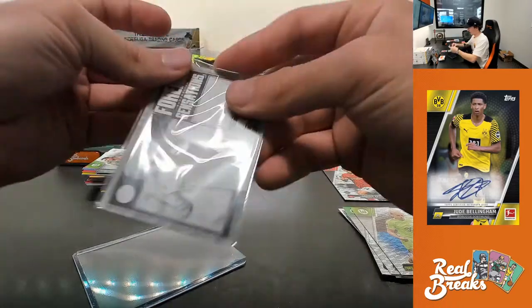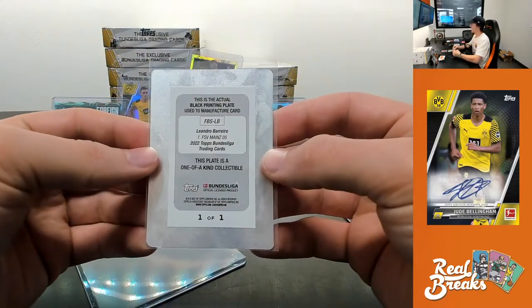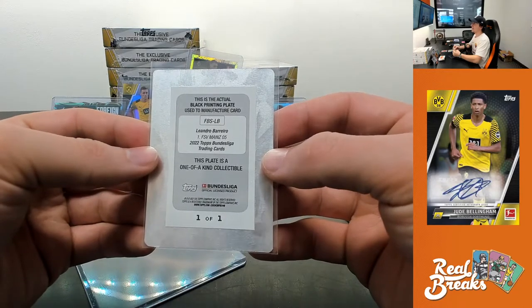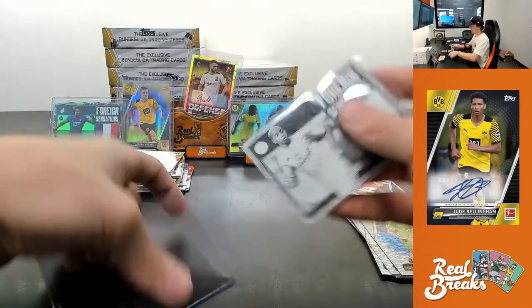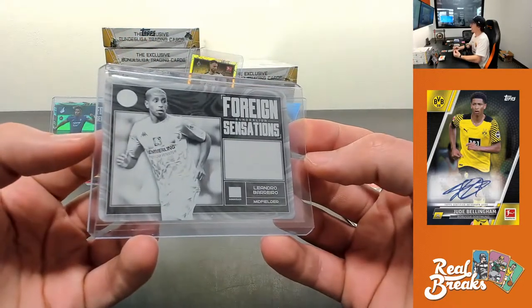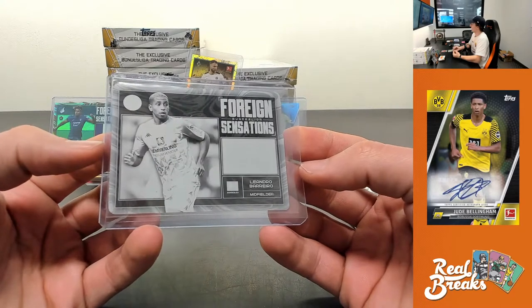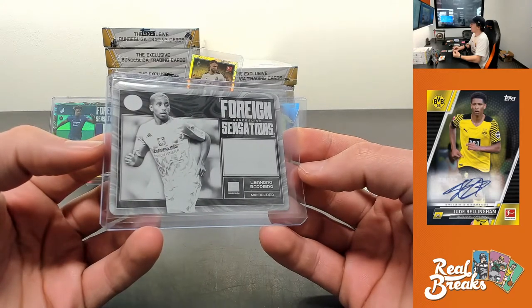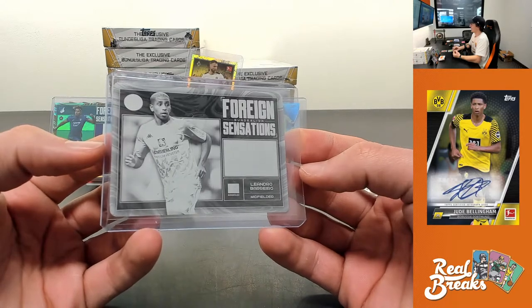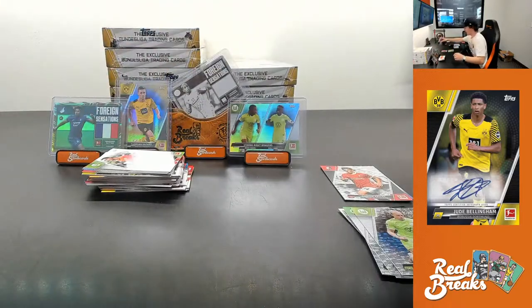Barrero is going to Mines. And Mines is Jason Madsen. There you go, Jason. The bounty hit. No bounty in Bundesliga, unfortunately. Leandro Barrero, Foreign Sensations, 1/1 printing plate. And, of course, our 1/1 printing plate is going to go into the money mitts.